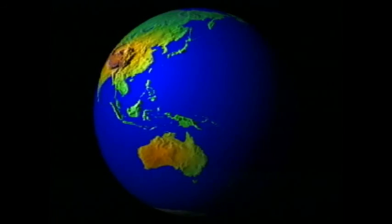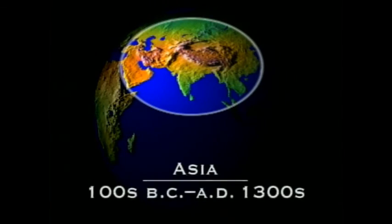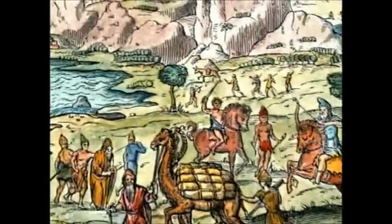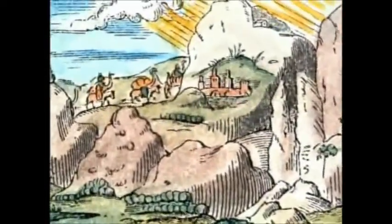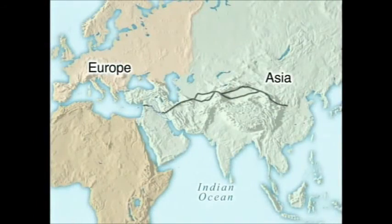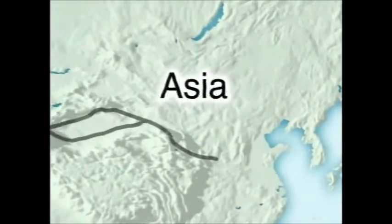History has many examples of long-distance trade, but among the most striking is the trade on the ancient Silk Roads. Over 2,000 years ago, a network of caravan trails connected Asia and Europe. Along these fabled Silk Roads, trade flourished on and off from the 100s BC to the 1300s.